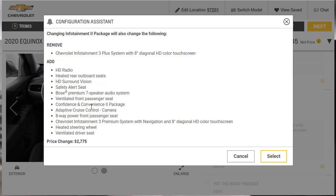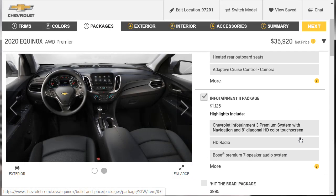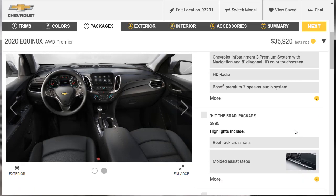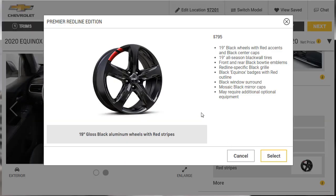All right, adaptive cruise control. I guess we're going to bundle it all in here now. All right, now we got it all: Confidence Package 2, infotainment package. What's the Hit the Road package? Molded side steps, roof rack. Nah, we don't need that. Premier Redline Edition: front and rear black bow tie emblems. What else? Let's just look at this whole thing and see what we get.